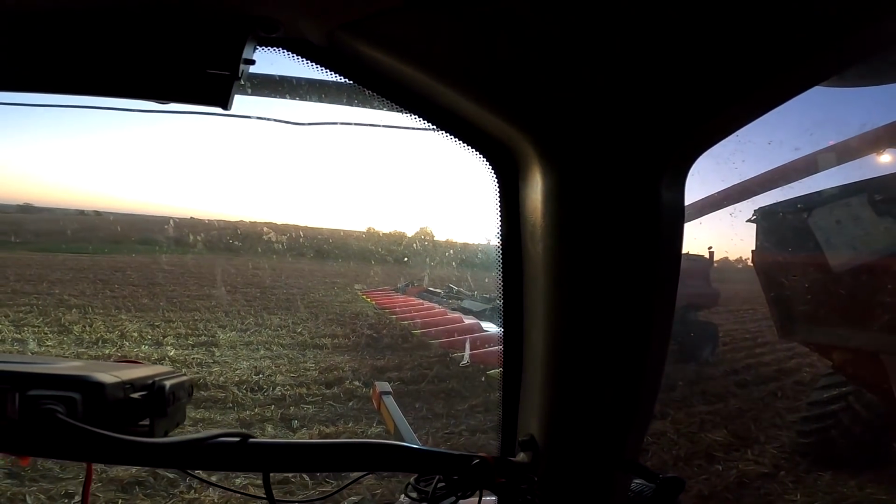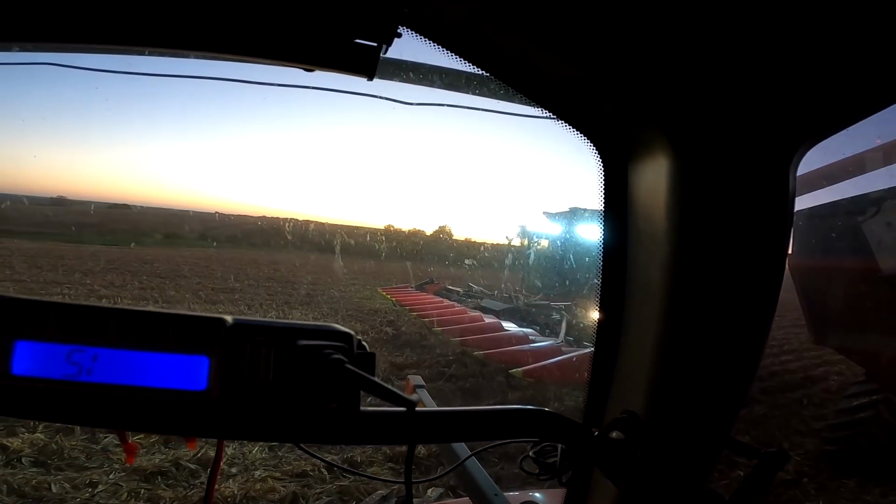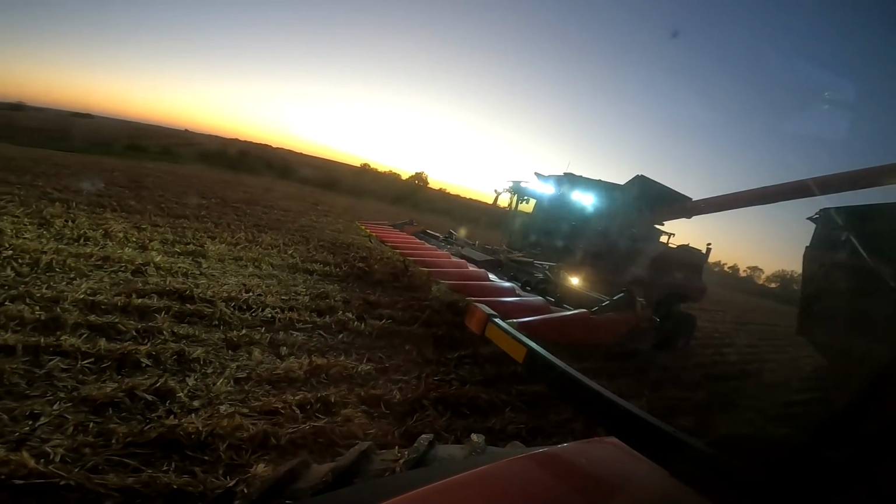Lots of planes up in the air. Looks like 1, 2, 3, 4, 5, 6, 7 of them over there. Dumping trucks.